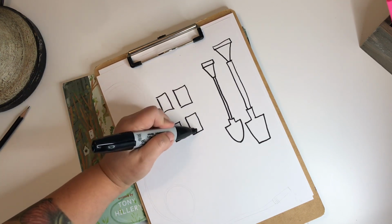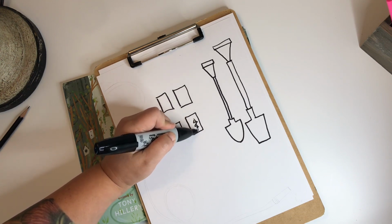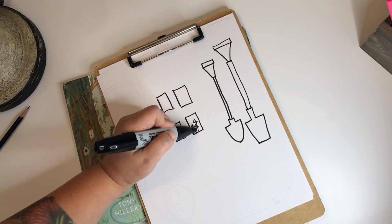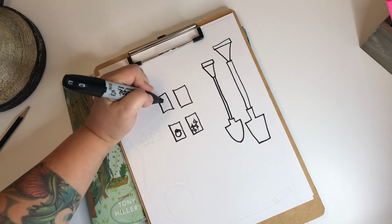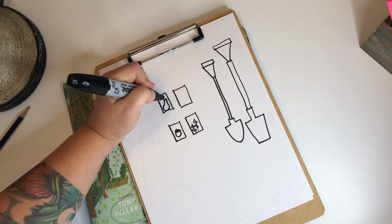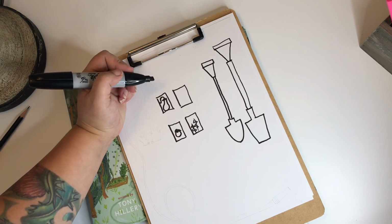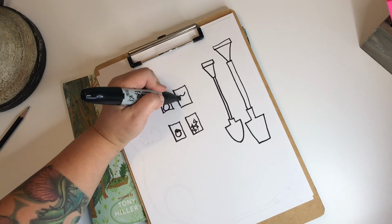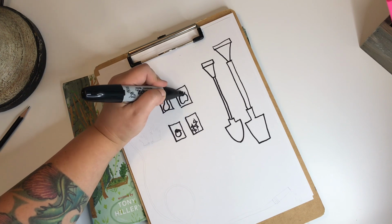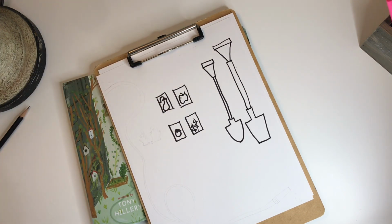We'll draw, I don't know, some mint. You can draw like little leaves. You can draw a squash if you want. And I don't know, we can draw an apple. Whatever seeds you want to plant, okay? So there are your seed packets.